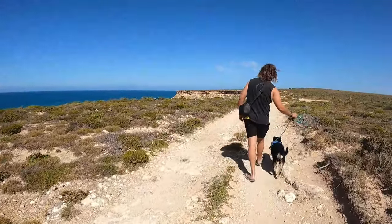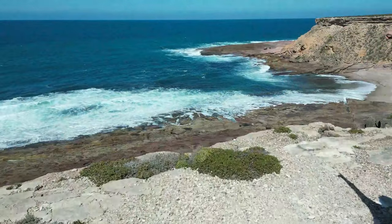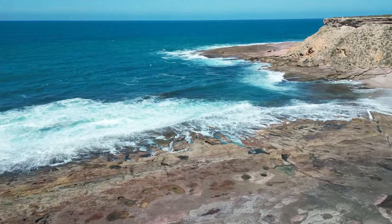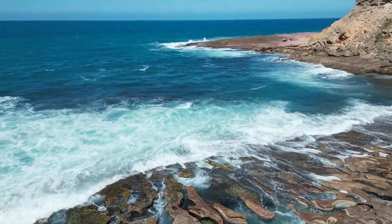Saved your life, Reef. The Woolshed Cave is just one section of this coast that you can explore by foot. Unfortunately, the tide was coming in, so we had to move on, but there's plenty more to explore.